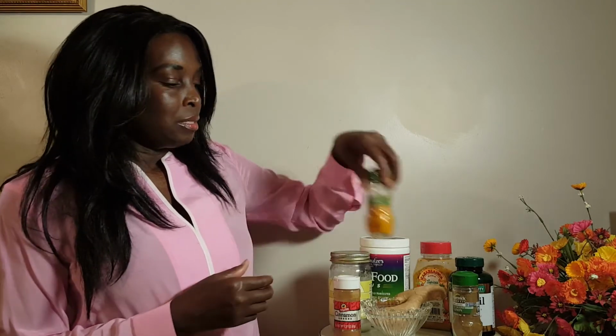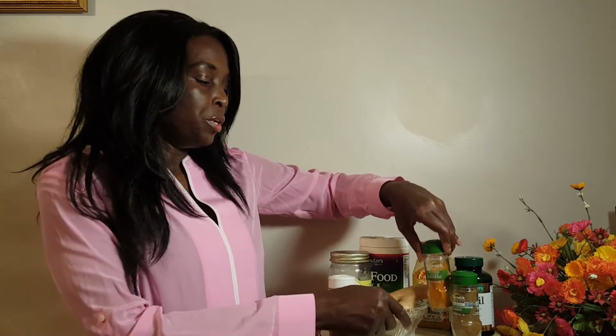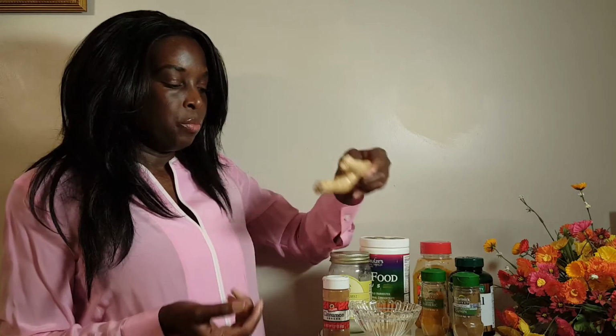Some people put lemon juice in it, but if you have GI problems, then lemon juice probably isn't the right idea for you. But definitely turmeric in some hot water. You can have that as tea in the morning. And then of course there's ginger. Ginger you can also make a tea out of, but you can also cook with it. This is just raw ginger. I boil it. I put it in a saucepan with water and boil it, and I drink it with honey. And cinnamon. Cinnamon is really good also for inflammation.